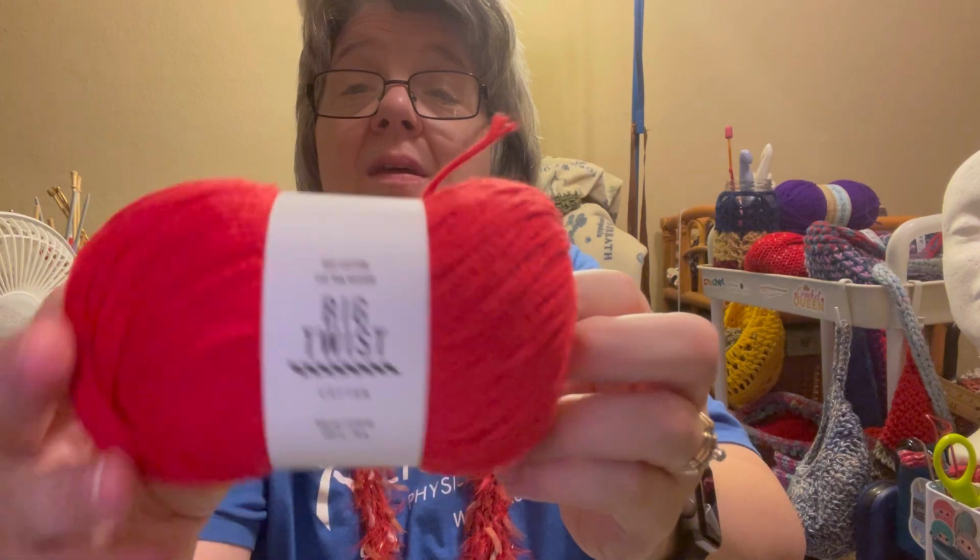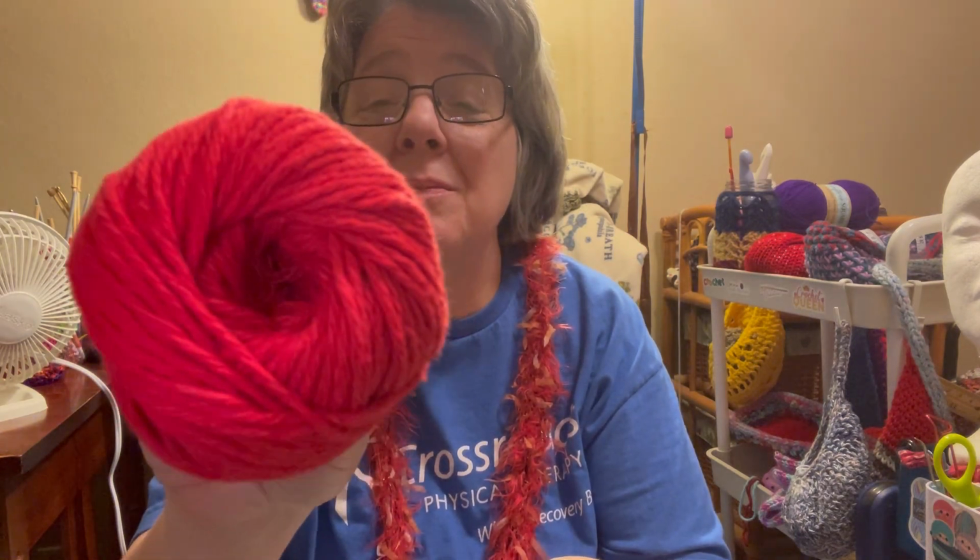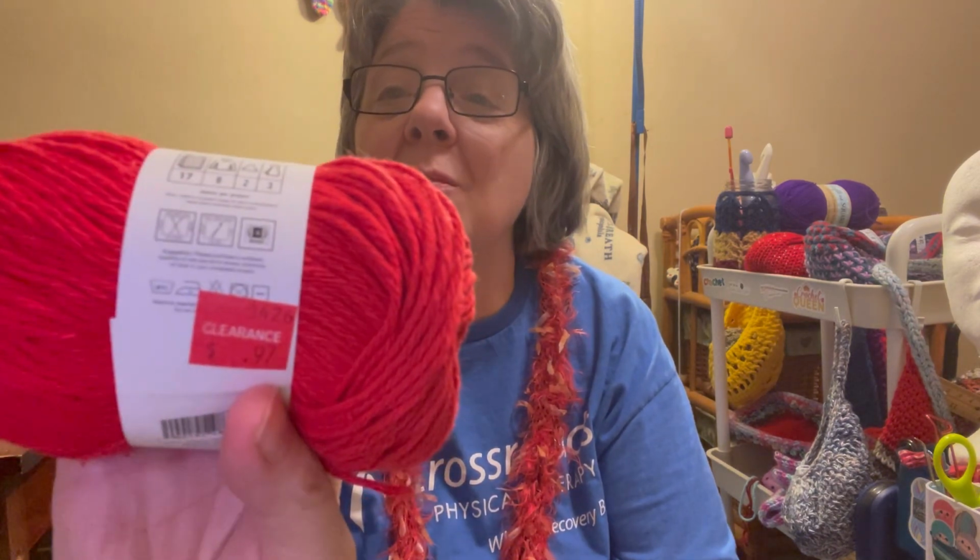So anyway, we got the Big Twist cotton yarn. Obviously it's red, but let me see if they give this a different color. Fine print. Oh, cranberry. The color's cranberry. This is a size 4. The clearance tag is covering up all the washing instructions, and the print is so small I can hardly read it.